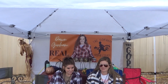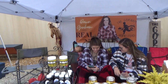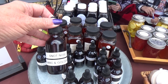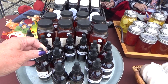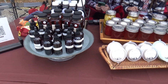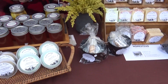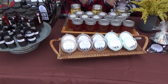And here's Dawn Gorham's booth. And this is so cool because I met her last year, and look at all the stuff that she's expanded into. Okay, I got to show you this one though. This one caught my eye earlier. Snot Nose is red sumac and goldenrod. That's for if you have a snotty nose. But she's got different things that she does for tinctures and stuff there. Oh, we got muscadine jelly. Got some soaps. They've done a lot of stuff. Very proud of her. This is so cool.